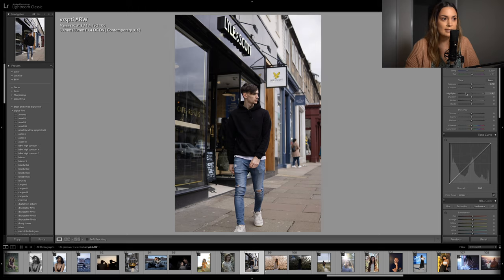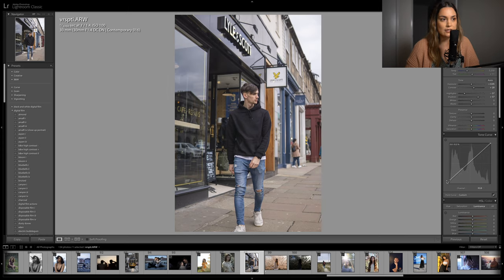Okay, let's balance out this photo first. We're gonna bring the highlights down, shadows up because they're quite deep since he's wearing a black hoodie and he happened to be walking past a darker store. Might bring the contrast up. That's cool. All right, and now let's go for the S curve.